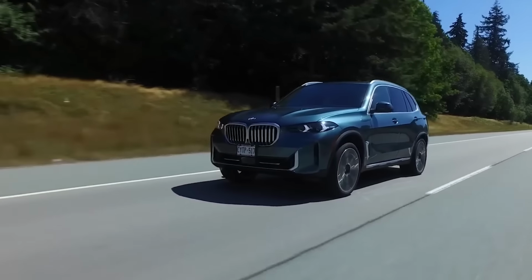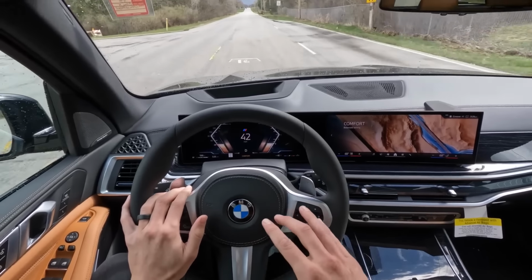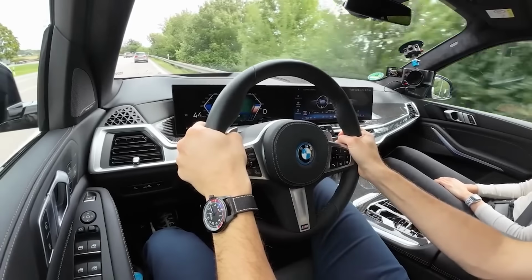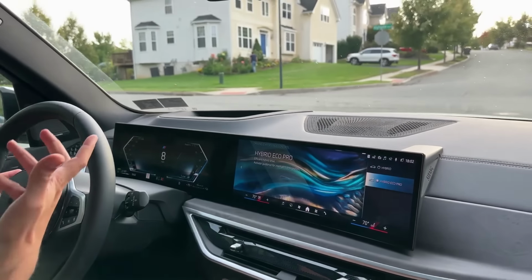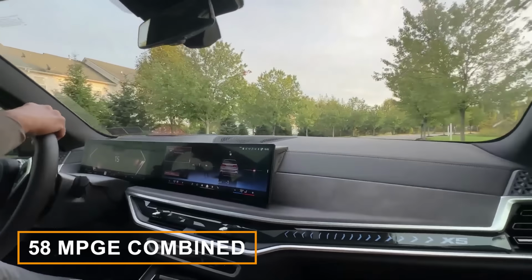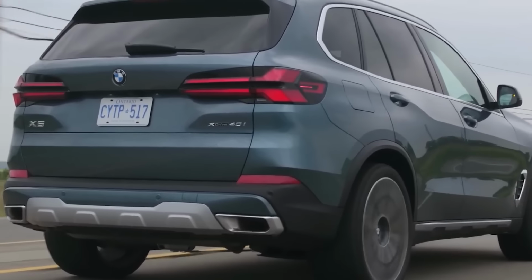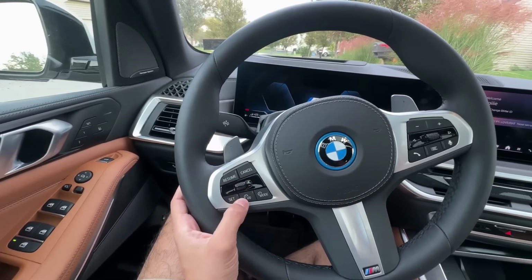But where the X5 really shines is its driving dynamics. It's sharp and responsive, allowing you to have a little bit of fun on any winding road, while also hauling your family back and forth. Fuel efficiency for the plug-in hybrid is solid, with the EPA rating it at 22 miles per gallon in the city and 23 miles per gallon on the highway, or 58 miles per gallon equivalent combined when using both gas and electric power. Inside, you'll be welcomed by top-notch materials, loads of charging ports for gadgets, and luxury options.